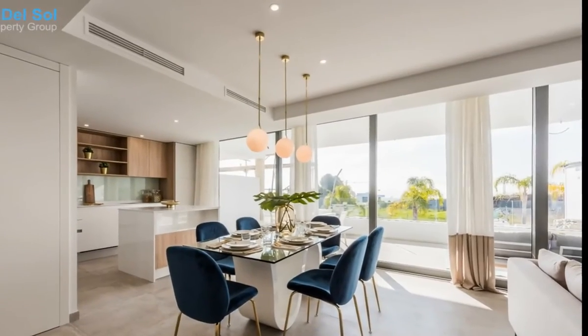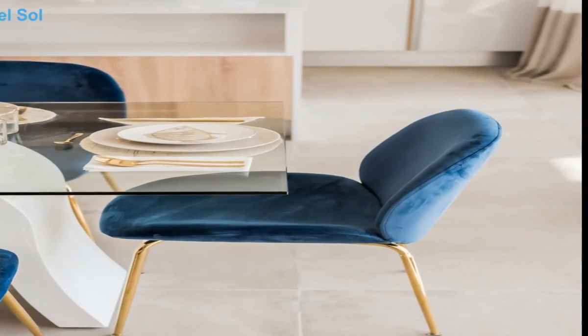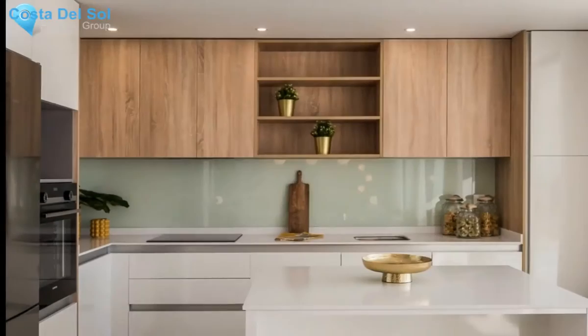All the amenities are nearby, perfect location in a New Golden Mile. The construction has been completed and the first occupation license is in place.